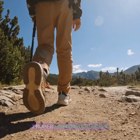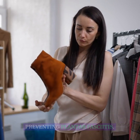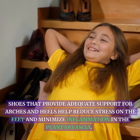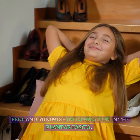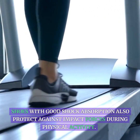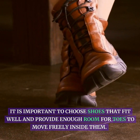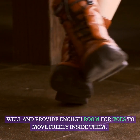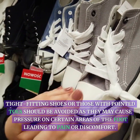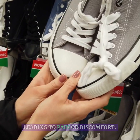Proper footwear choices. Wearing proper footwear is crucial in preventing plantar fasciitis. Shoes that provide adequate support for arches and heels help reduce stress on the feet and minimize inflammation in the plantar fascia. Shoes with good shock absorption also protect against impact forces during physical activity. It is important to choose shoes that fit well and provide enough room for toes to move freely inside them. Tight-fitting shoes or those with pointed toes should be avoided as they may cause pressure on certain areas of the foot, leading to pain or discomfort.